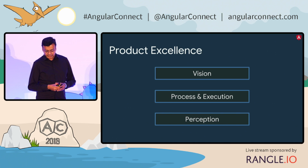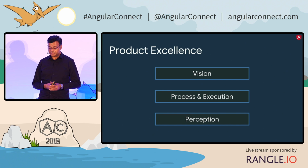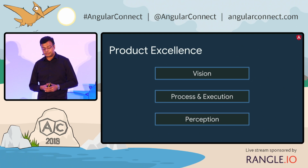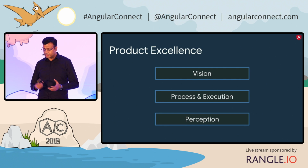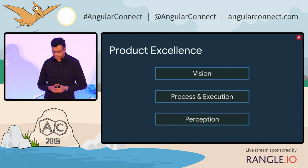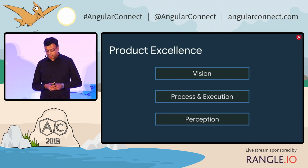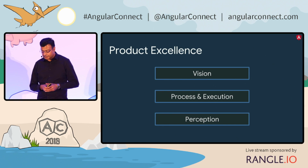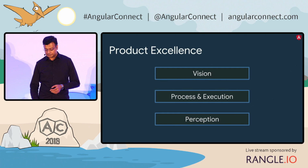Lastly, perception is largely a byproduct of how well we do the above, of how well we execute the vision and have the supporting processes to actually realize it, in addition to other things such as community and documentation that contribute towards the overall perception of the product. So my talk will focus on the process and execution piece. It's a topic that I deeply care about, and it's also very important as Angular grows as a community.